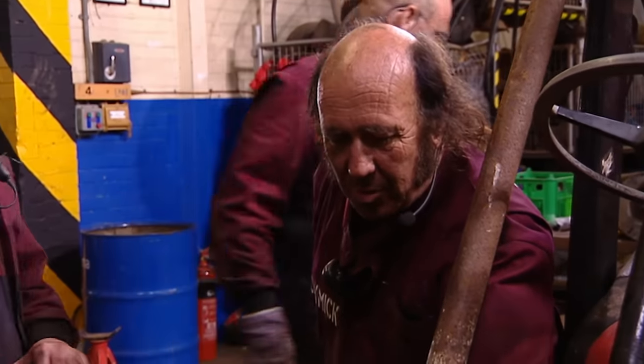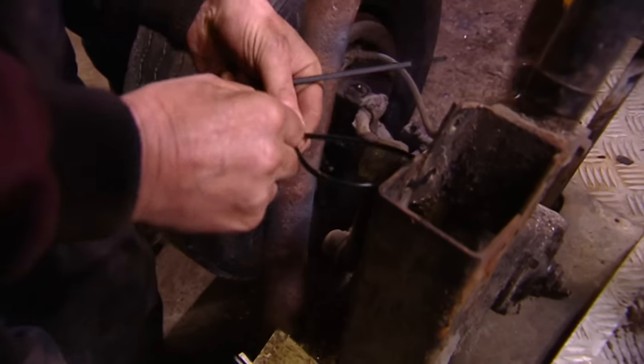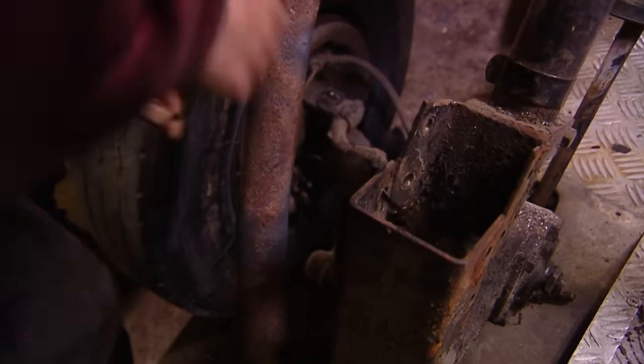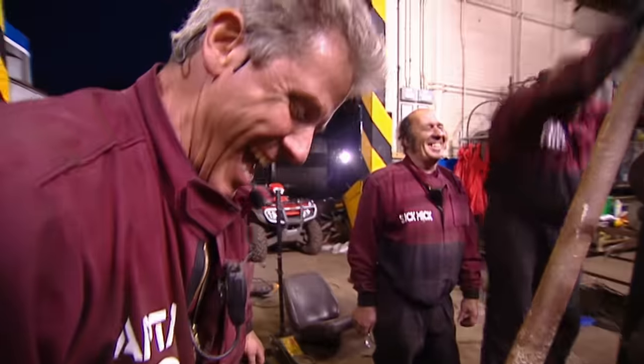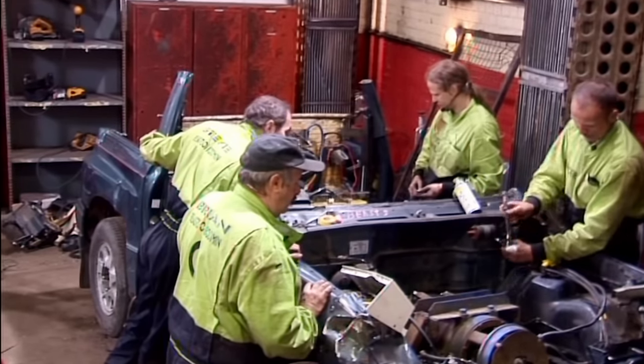Weren't we going to put a bit of a weld there? We was going to. No, it's a safety feature. Plastic welding. Safety feature. Shall I try it then? Yeah. It's bad news for the Beasts.